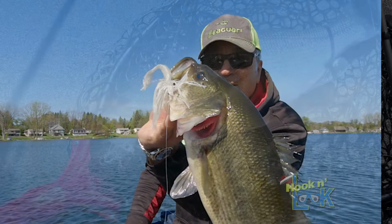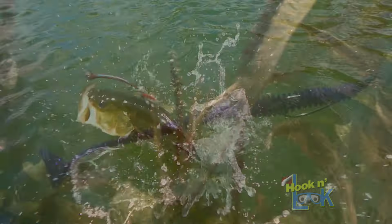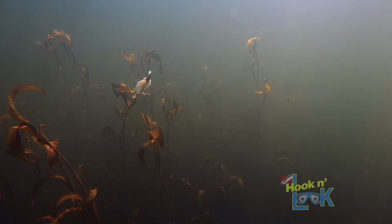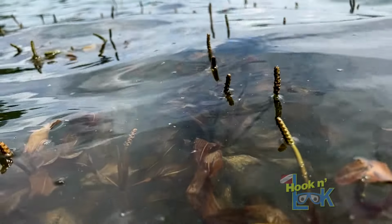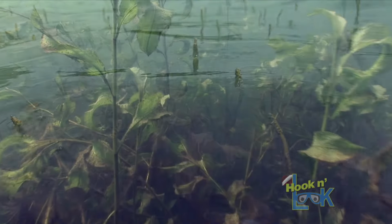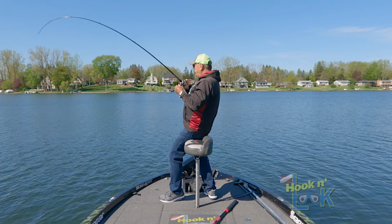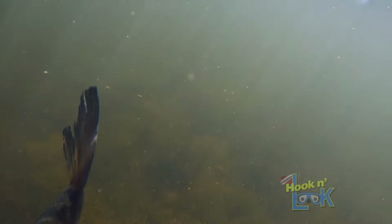Swim jigs are one of my favorite choices, as are swim worms. Both baits slide through pondweed extremely well, making it hard for largemouth to resist. One thing to keep in mind though, cabbage is a robust weed, and when bass get wrapped up in the beefy stems, you need a strong line to rip them out of there.